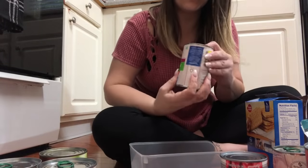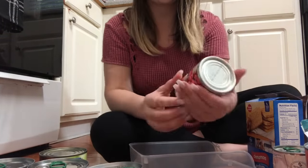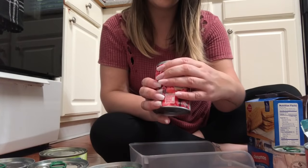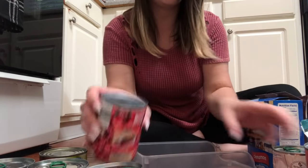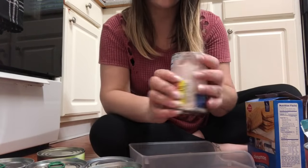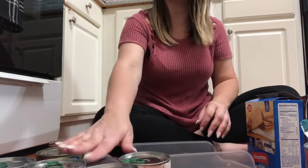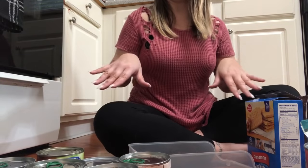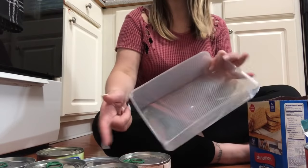Fruit cocktail, 2021. We got cranberry sauce. That is a fruit as well. This is 20. That's good. And this is good. All my food should be good because when we moved here, I went through all of it, and that was a couple years ago, and so it should be fine. But I'm gonna wash these now.